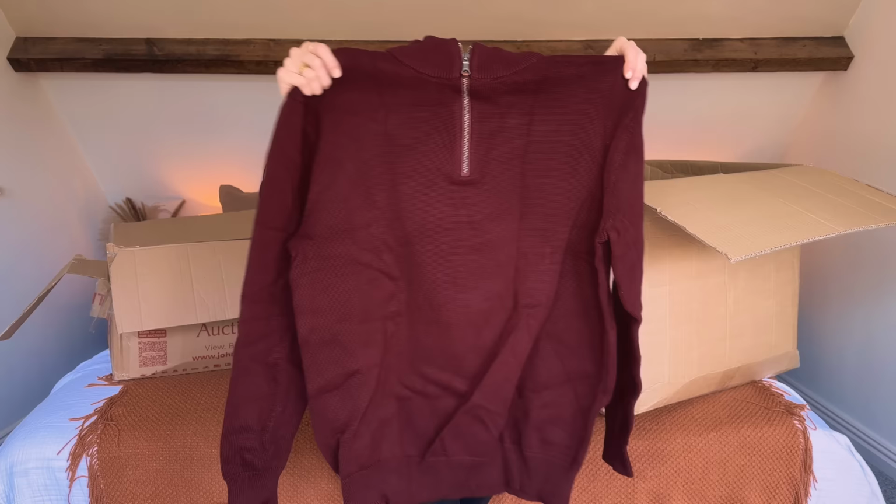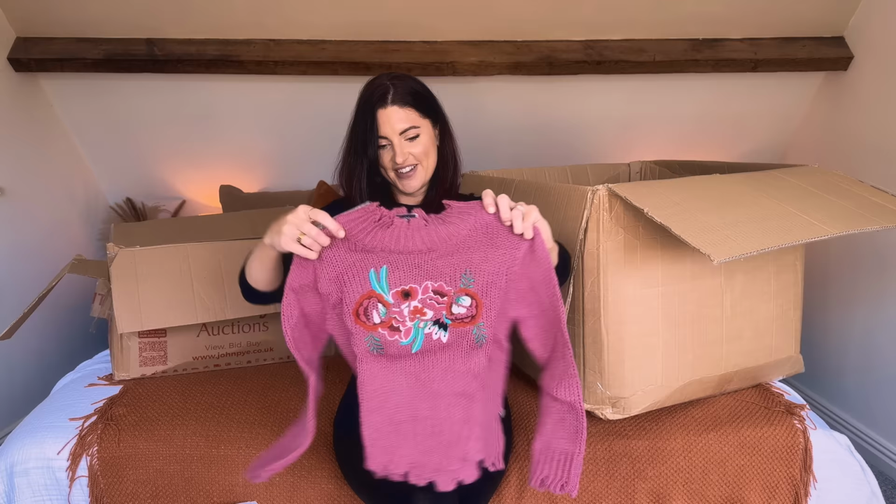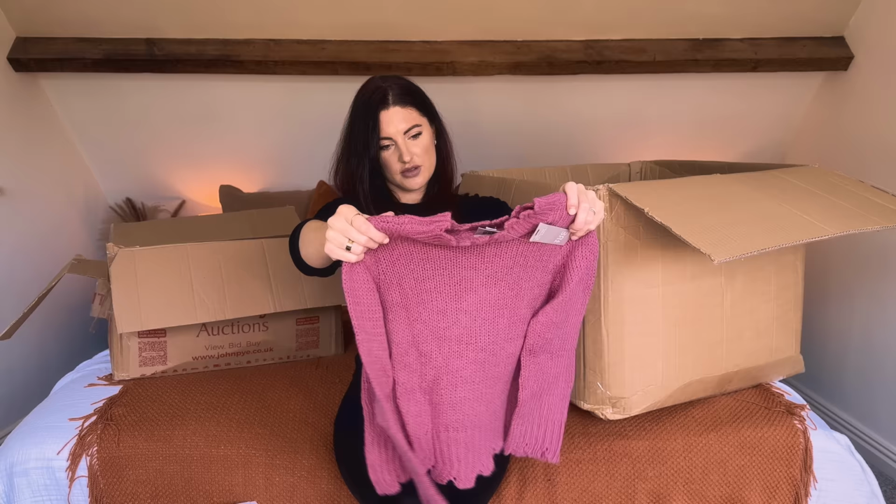Tuck tuck jersey tricot miss flower sweater. Oh, it's kind of cute actually. Look at that, it's like a little knitted sweater for kids. Oh, here we go, the brand. So the brand is called Tuck Tuck. Definitely not heard of that one. It's 5 years old. Oh, I wonder if my niece would like that one. I feel like it might be a bit small for her, though. I'll keep hold of it, just in case, because she is five, so she might quite like that.